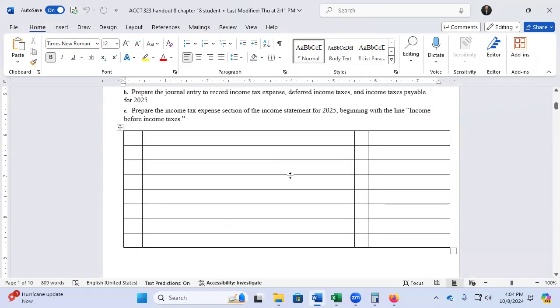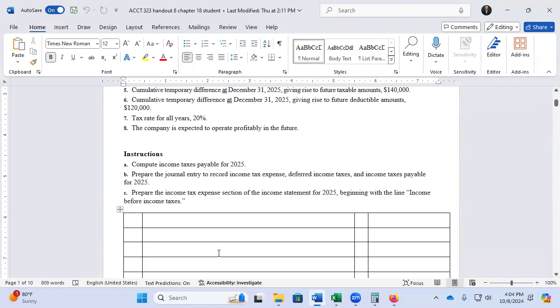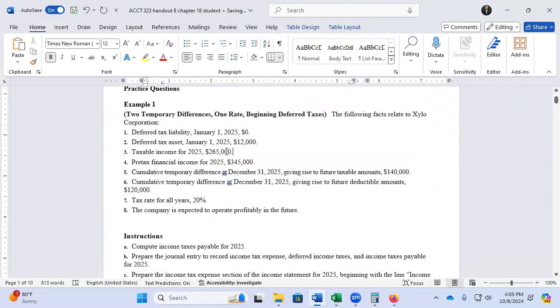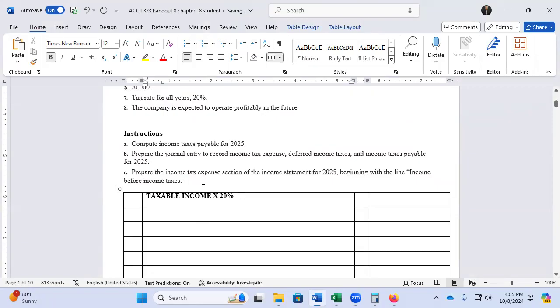Okay, so let's go ahead and look at what we've got for the first question. So we have compute income taxes payable for 2025. And so let's talk about the pieces of that. You need taxable income multiplied by the tax rate. And so that's 20%. And it tells us taxable income for 2025 is $265,000. And so we have $265,000 times 20%. And that's going to be equal to 53,000.